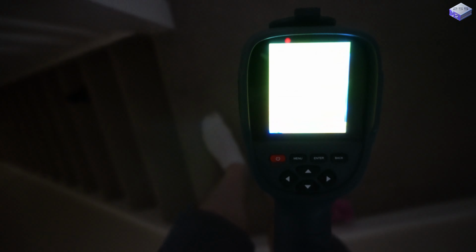Then up the stairs, if I can find them in the dark. So 25.3, obviously heat rises. As we go up, you should see the temperature increase. 25, 25.4, 25.6, 25.6, 25.9, 26 and 26.7. The floor at the top, bearing in mind it was 23 degrees downstairs, is 27.5, 27.8, and then the ceiling, which is there, is 29 degrees.